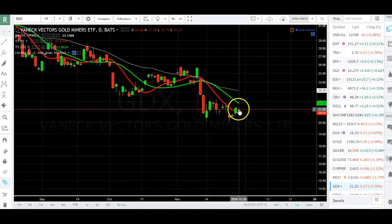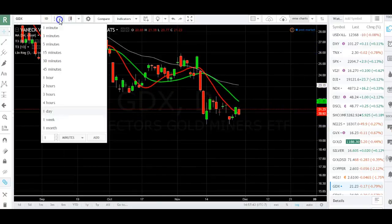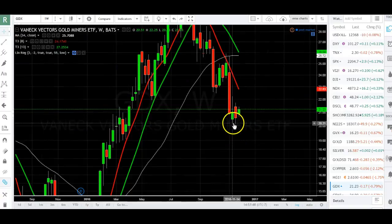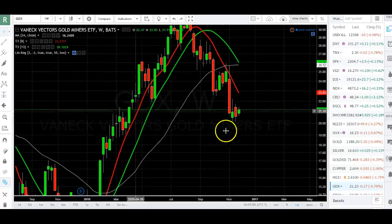Moved across the EMA 8. Came back into the EMA 8 for support. So I'm looking at support here on GDX for daily chart. Double bottom. Looks like a bullish Harami forming on the weekly chart for GDX. Let's see how the week closes on that.